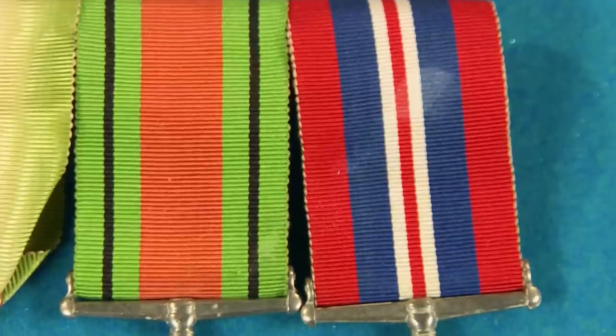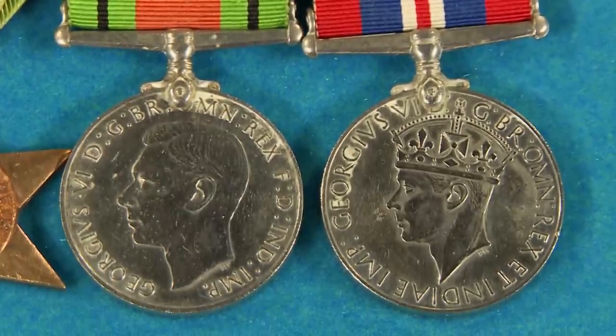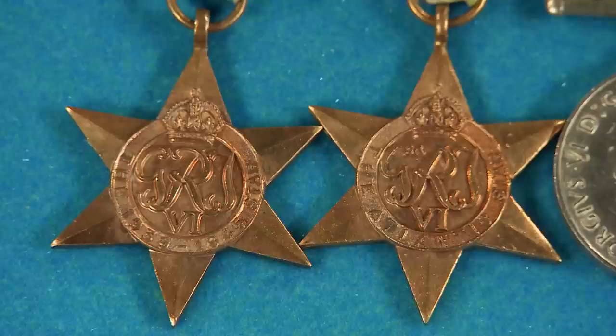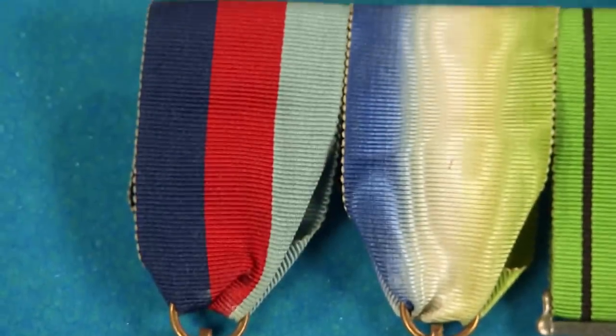You don't look quite old enough to have won these yourself. No, they're not mine. They're my father's. Your father's, OK. And why are you selling your dad's medals? Well, I've only got one son and he's not interested. He's not interested? No. I'm amazed. I always try to persuade people not to sell their medals. Because I think it's really important that future generations have this connection.